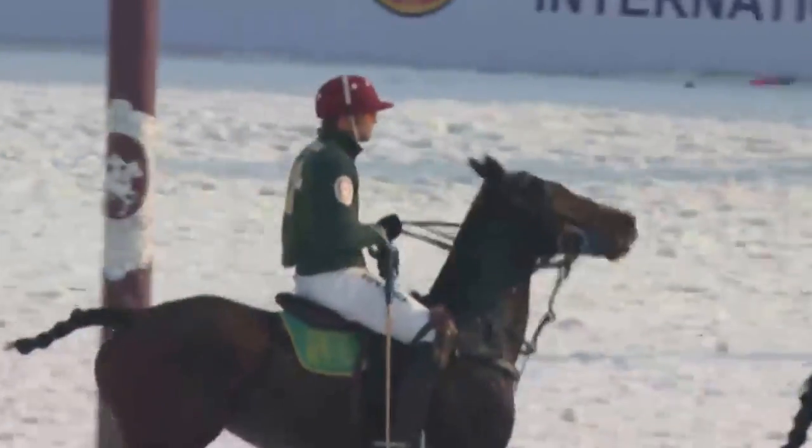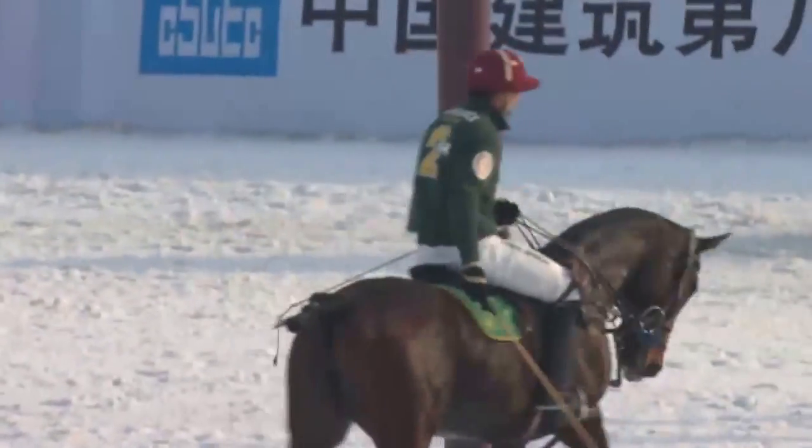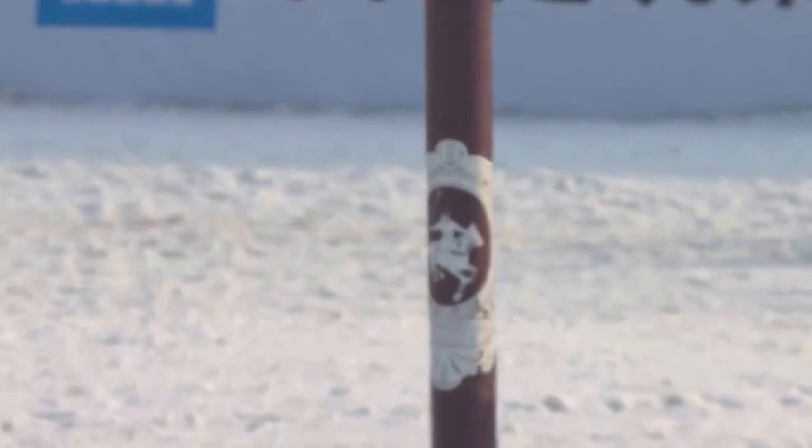you'd only have to win by 1. You don't have to win by 10. And so Argentina in the final against Hong Kong tomorrow, and South Africa and England will play off for 3rd and 4th positions here at the World Cup Snow Polo 2013. So very interesting compared to last year.